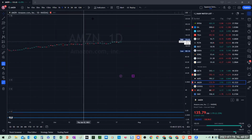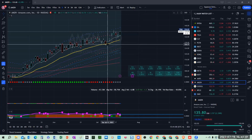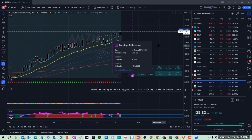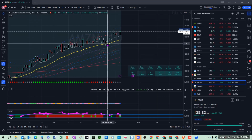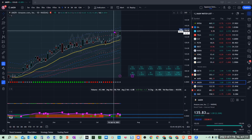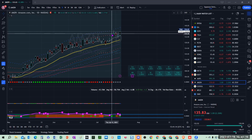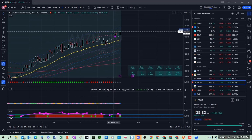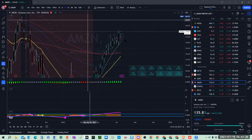Amazon, same thing, right? Amazon does have a daily squeeze. Could have gotten back into it here. Earnings next week, but still looks good. So if you did take that squeeze, hit your profit target, right? So no reason to try and overstay your welcome with these, because you can see how there are times where we'll come to that +2 and then it'll pull back in, and then it might go higher. We don't know.